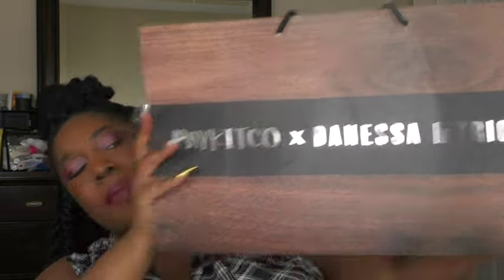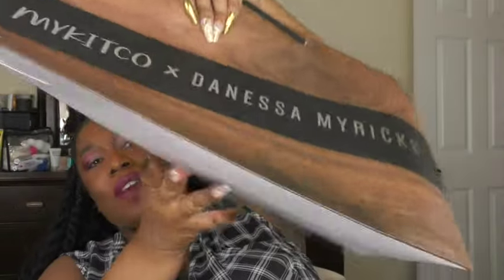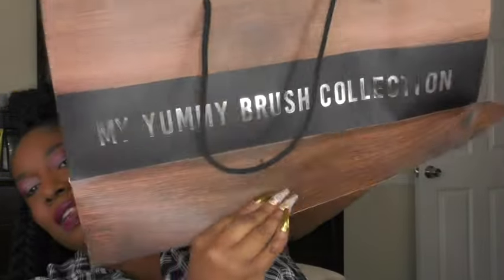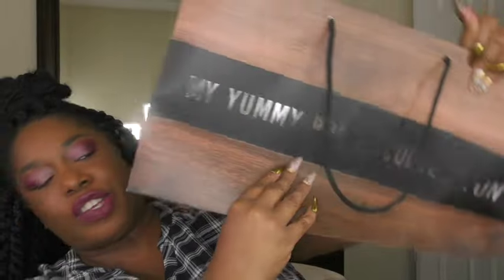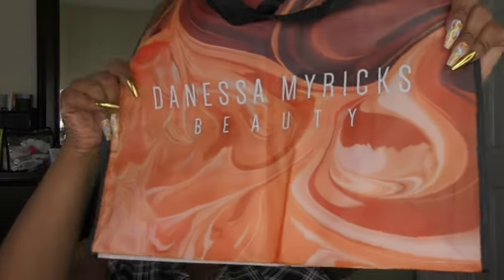Okay, so let's start with the bag. This is the bag the brushes came in. It says MyKitCo and Danessa Myricks. So just like a big shopping bag. And on the other side, it says My Yummy Brush Collection. There's also this bag that says Yummy Skin, and on the back it says Danessa Myricks Beauty, and this is what any other purchase from Danessa Myricks came in.